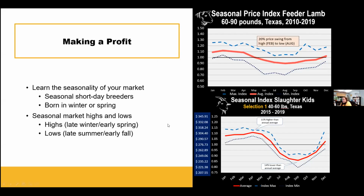So when we think about making a profit, and here's some of those seasonality charts that Laren and Josh were asking about. So one of the big keys is learning the seasonality of your market. Sheep and goats are seasonal short day breeders. They are often born in the winter or spring. We do have some breeds that will breed year round, and so this doesn't necessarily apply to them.